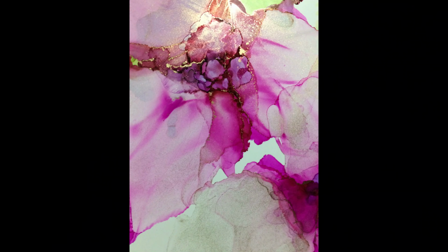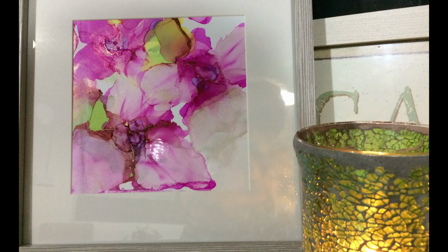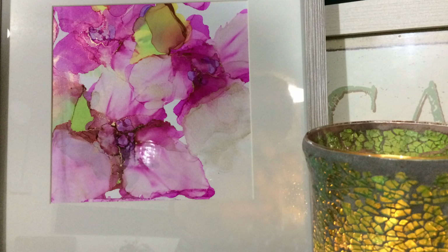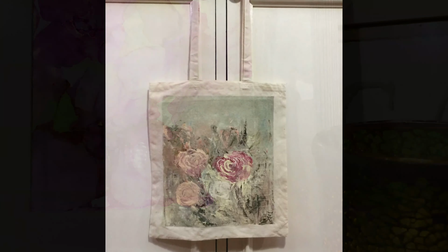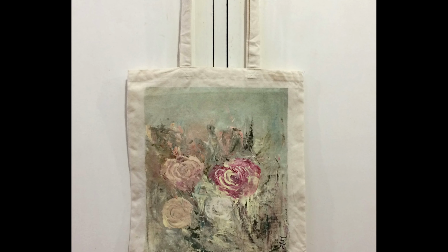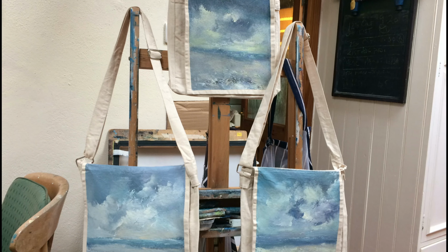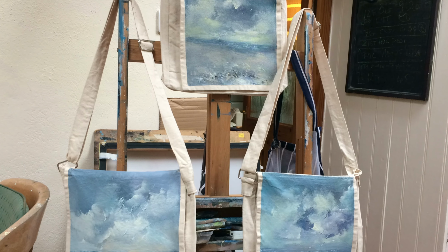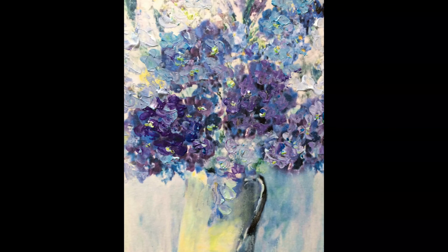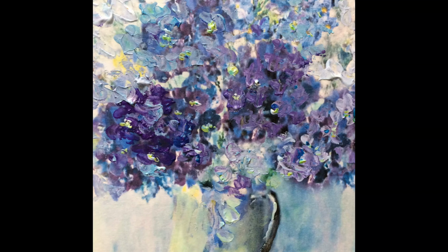Now, another thing. Everything you do, try to make it really good quality. Use a nice canvas, use nice paints. The packing is very important. Make sure that painting gets to the destination in one piece. You know, touch wood, I have never had a damaged painting. Well, my husband makes absolutely sure of that.